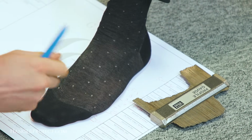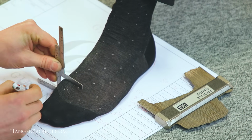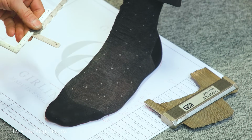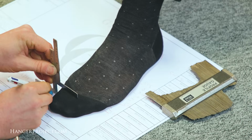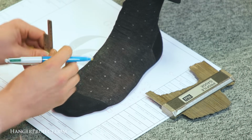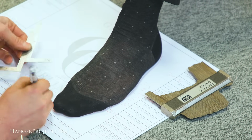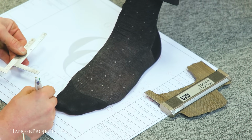And then I take some height measurements at the joint. Halfway down the big toe, or whichever point is the highest. Unless you have hammer toes or something similar, the big toe will be the highest point you have to deal with.